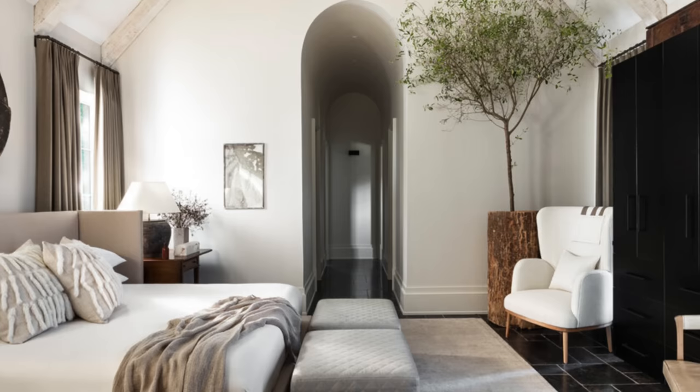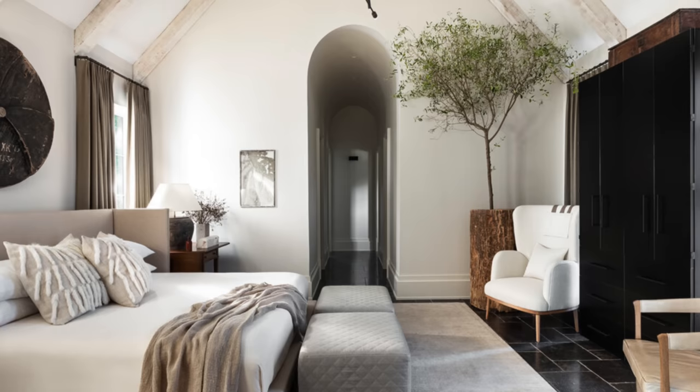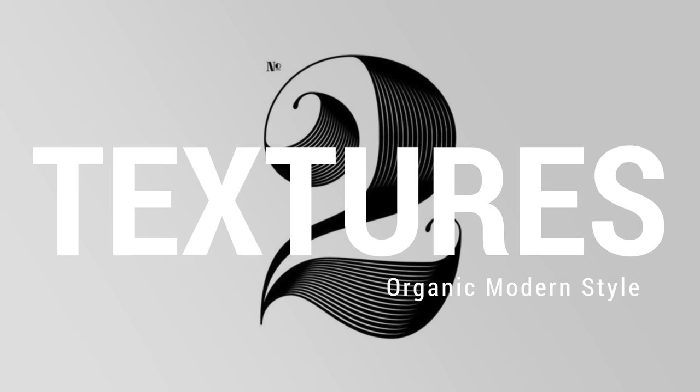It's definitely a softer tonal story than it is lots of bright colors or strong contrasts, all right? Monochromatic would actually be fine in an organic modern, only because you're going to play with textures, which is actually the number two element that you've got to control. Now, it is really the big story here.